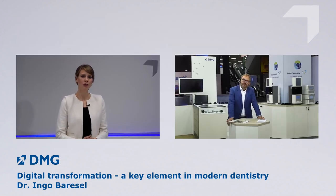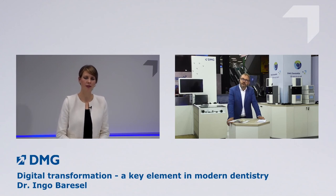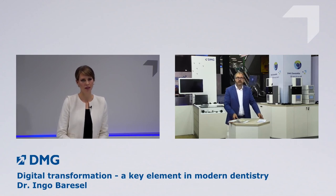Mm-hmm. And how do you estimate the time savings of 3D printing compared to dental milling? So which work steps are no longer necessary?